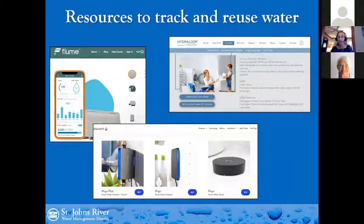So a couple of other new devices that are out there. Technology is everywhere, and it's also in water conservation. Flume and Fin are similar devices. The Flume is a device that's attached beside your water meter to your water main, and it is able to tell you how much water you're using at any given time. It can alert you if you have a leak.